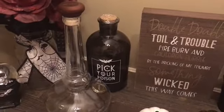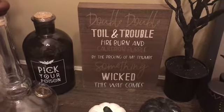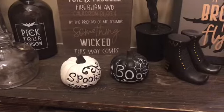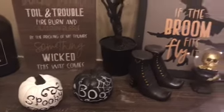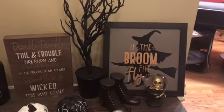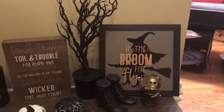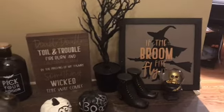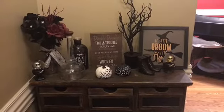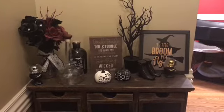Pick Your Potions came from Joann. This one here came from Target Dollar Spot. These pumpkins came from Dollar Tree. That little skull also came from Dollar Tree, and the witch's boots, and the black tree, and the broom all came from Target Dollar Spot. So this whole setup right here probably cost me under $30 to create, so not bad.